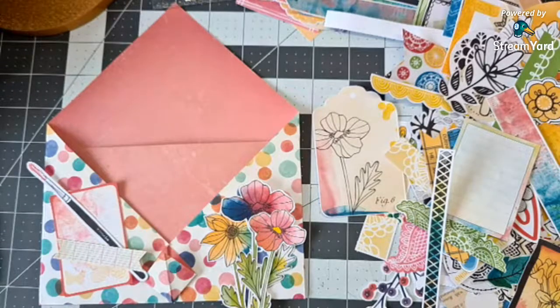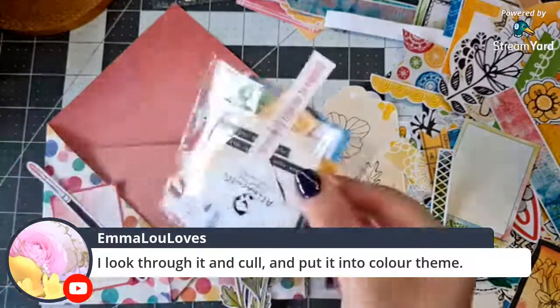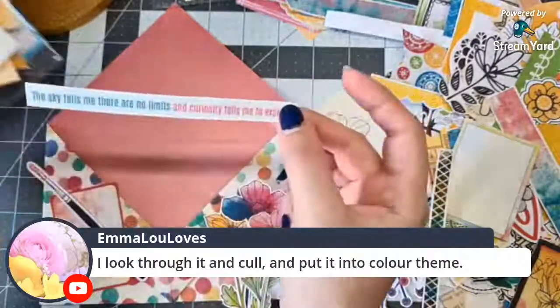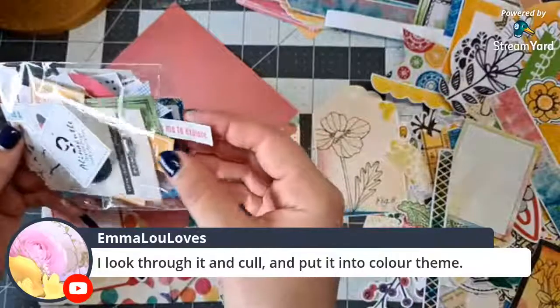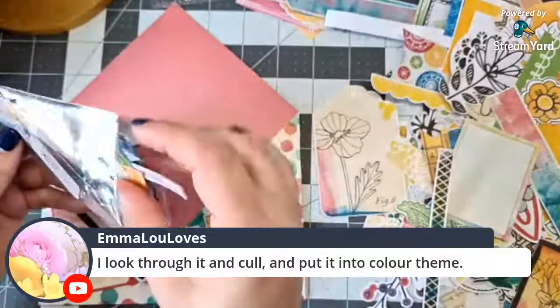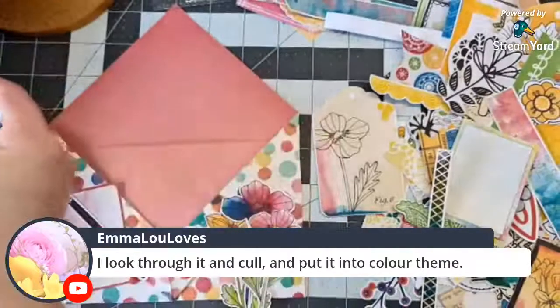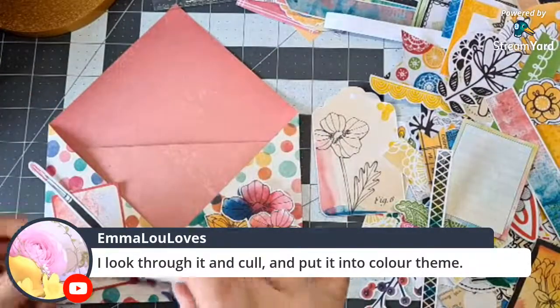Yes, you like to have yours in a color theme, whereas I like to put mine together as sets of things. So this bag that I brought in also is all my word ones from this range. Anything that had words on, I put into this bag here. So I can put an embellishment down as well.